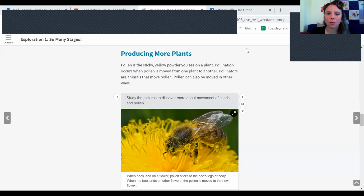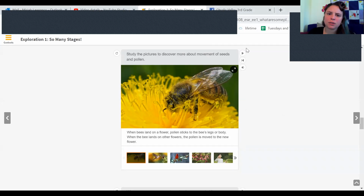Pollen is the sticky yellow powder you see on a plant. Pollination occurs when the pollen is moved from one plant to another. Pollinators are animals that move the pollen. Pollen can also be moved in other ways. So study the picture to discover more about the movements of seeds and pollen.